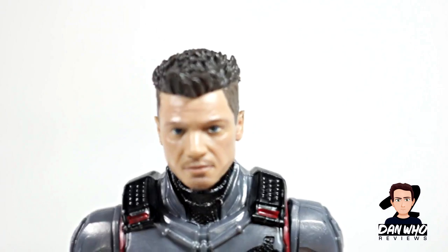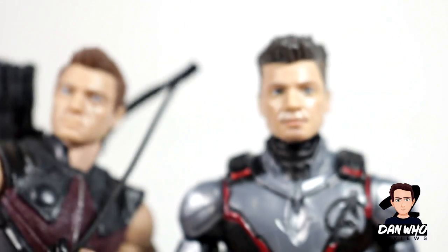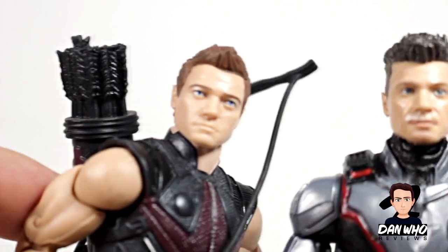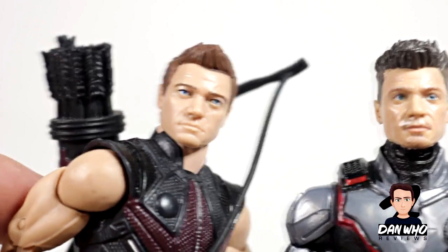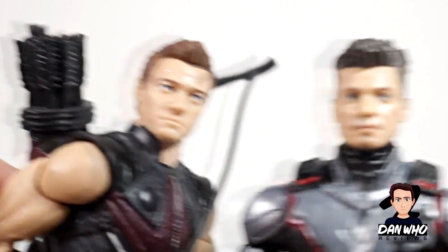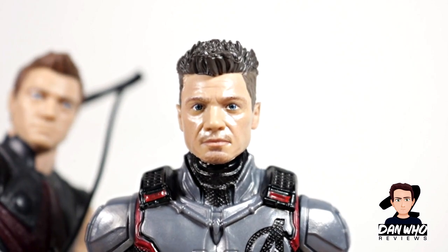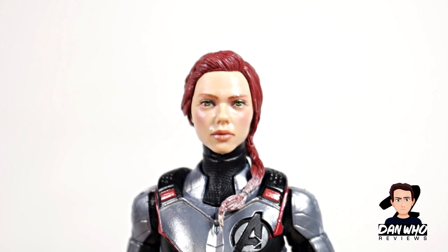It looks great. And if you want to compare that to the previous Hawkeye from that Amazon 4-pack from Age of Ultron, you can see how this version is a little bit more bland. Still a decent head sculpt for its time, but now it's 2019 and they can do this type of stuff. So yeah, very, very nice.